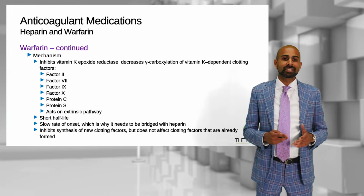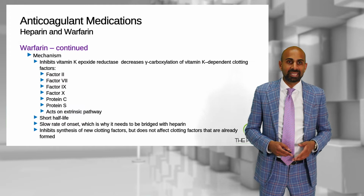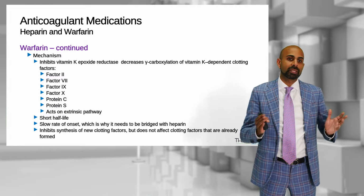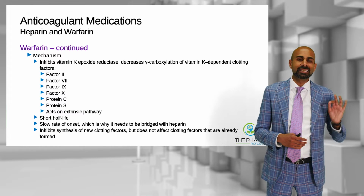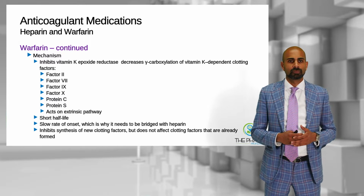These drugs act on the extrinsic pathway, therefore they will increase the PT. They have a long half-life and a slow rate of onset, which is why warfarin needs to be bridged with heparin initially. Warfarin also inhibits synthesis of new clotting factors, but does not affect clotting factors that are already formed.